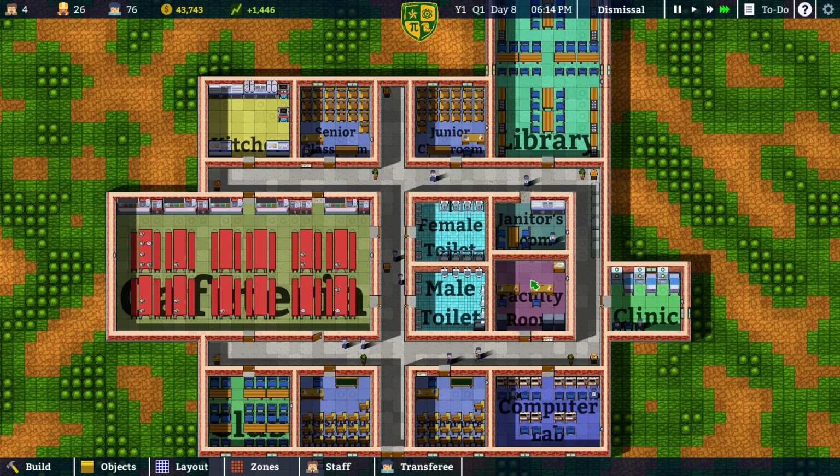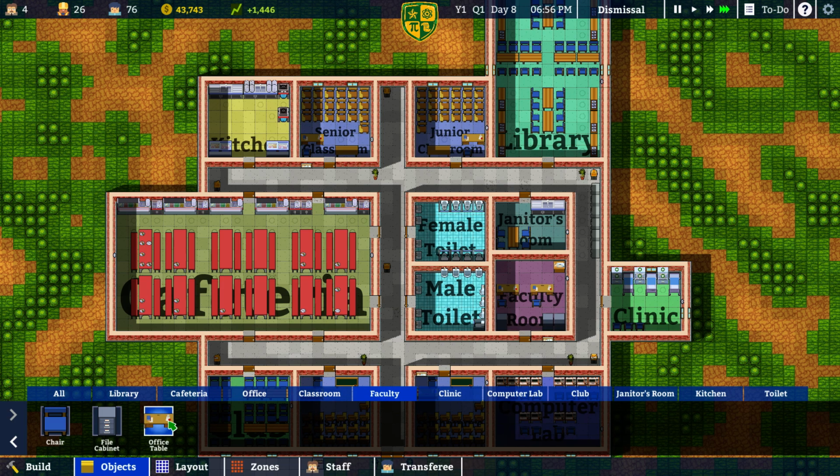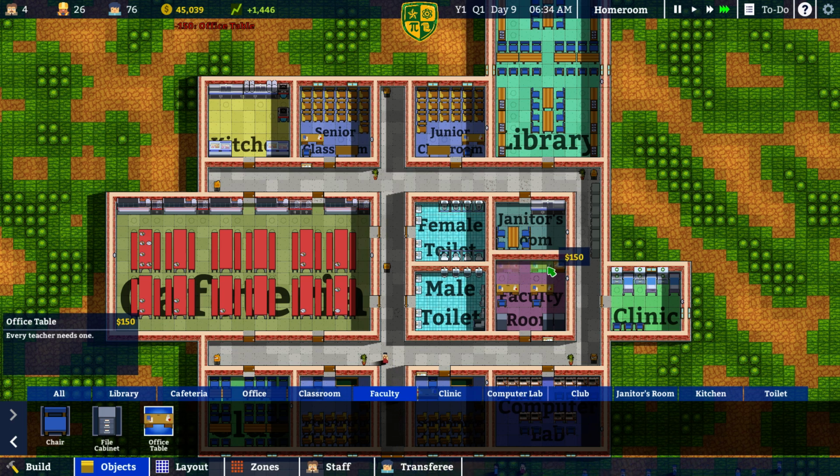Let's see. You know what I never did do is put in one desk for each teacher in that faculty room. I bet you the two teachers who don't have their own desks are disappointed that they have to share a desk with the other teachers. Actually, I guess that probably means all 4 teachers are disappointed. All right, so yesterday we had 3 dishes left over after the start of the day. Let's see what happens today.